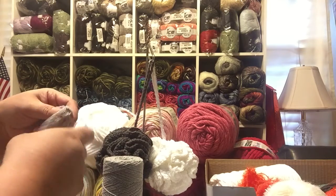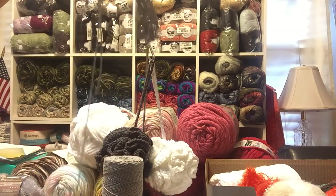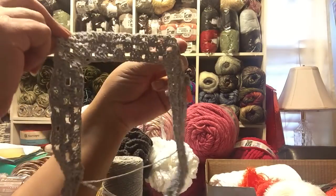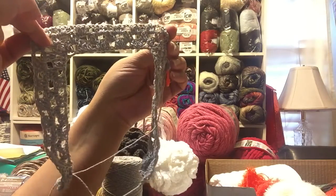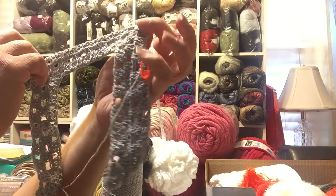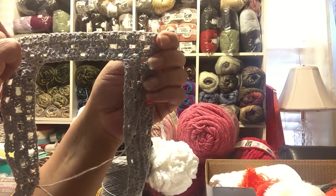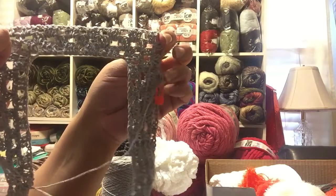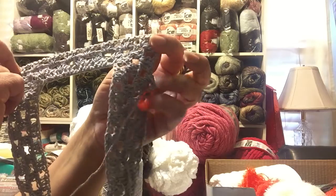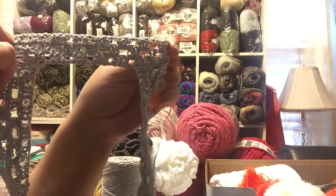But what I thought about it, I said, this is thin enough for a sweater because it's cotton. So I started another sweater. And this is the start of the sweater. Very small. And I think this will work much nicer than just making cotton washcloth or face cloth out of it. So it's coming out nice. It's a little slow because the yarn is so thin. So I'm not crocheting as fast as I normally do.